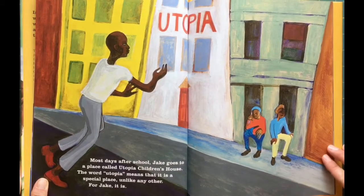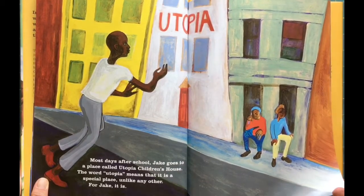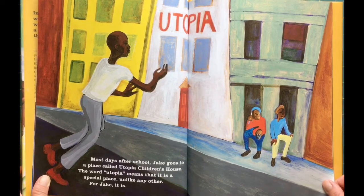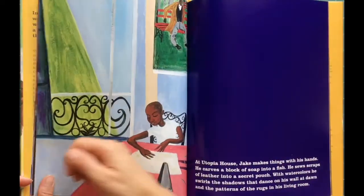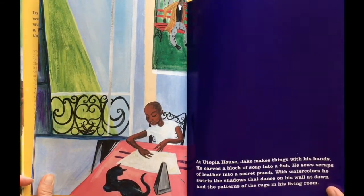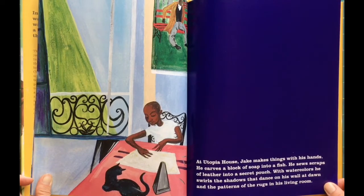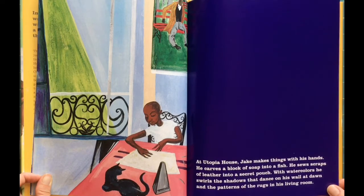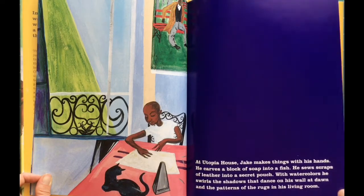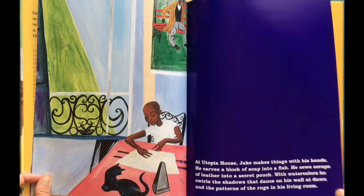Most days after school, Jake goes to a place called Utopia Children's House. The word Utopia means that it is a special place, unlike any other. For Jake, it is. At Utopia House, Jake makes things with his hands. He carves a block of soap into a fish. He sews scraps of leather into a secret pouch. With watercolors, he swirls the shadows that dance on his wall at dawn and the patterns of the rugs in his living room.